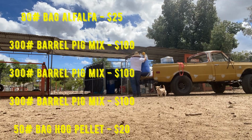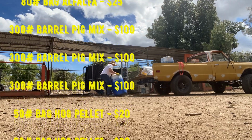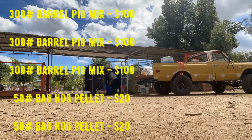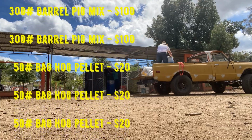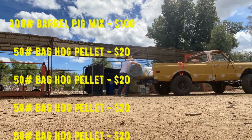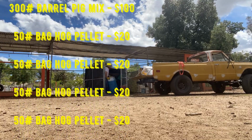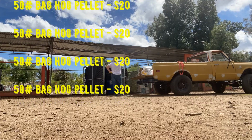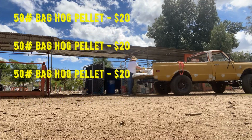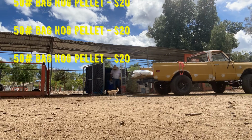Next off the truck, we have the feed barrels. They are about 300 pounds, and at around 30 cents a pound, they're about $100 a barrel. And what this is, it's a 3-way mix of oats, barley, and corn. Since Kunes are a lard pig, we go a little lighter on the corn. That way we're able to keep the excessive fat down.